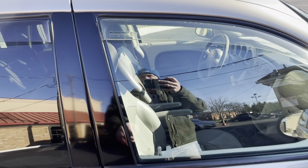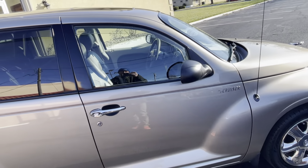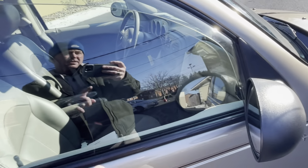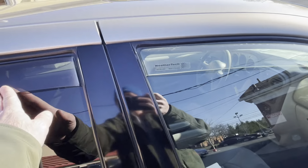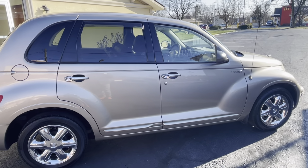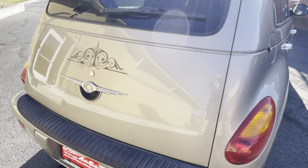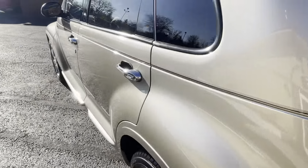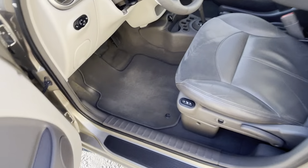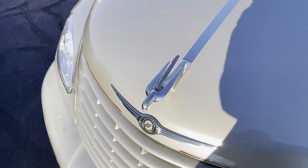Oh, and I forgot to point out, but WeatherTech rain guards there. If you're a smoker, this car hasn't been smoked in, but if you're a smoker, you'll probably appreciate those. A lot of people that smoke cigarettes or cigars enjoy having those to vent the window. Let's take a look under the hood, which I think is the only thing we haven't seen, right? Oh, I already did pop the hood, I forgot. Let's lift up our little mermaid here.